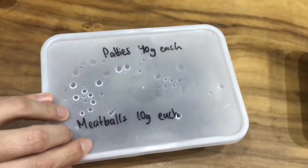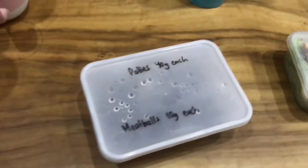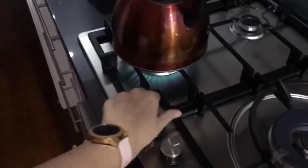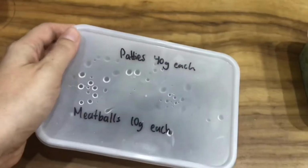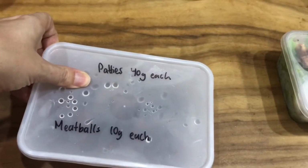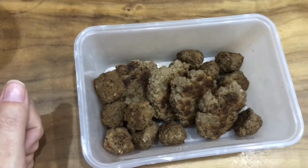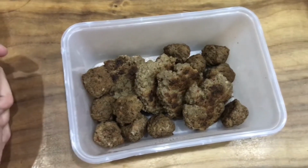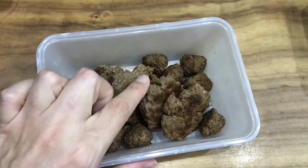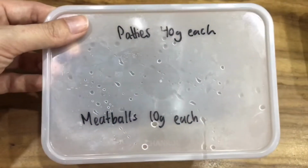I've also got some, I pulled these out of the freezer. These are meatballs and patties which I made a little while ago. So I'm just going to undo it and show you. That's it there. I'm going to take some of these to work and have these in my second break if I'm hungry. Probably 3 of these patties. What's it say here? The patties are 40 grams each.